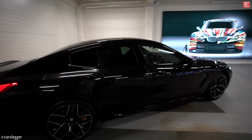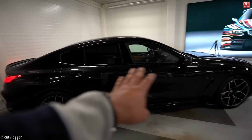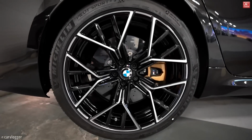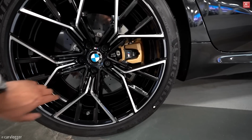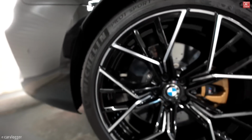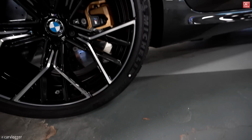And then you can see how big the rear doors are. They're still smaller than the front doors, but they are big, trust me. Rear wheels, again those nice combinations of the gloss and the chrome here. Gold calipers as well. And the carbon ceramic brakes. Rear measures of 285, 35, 20 inch.